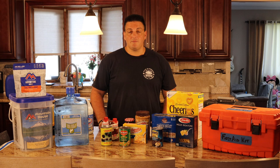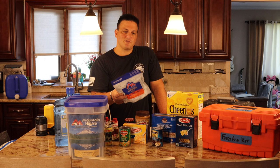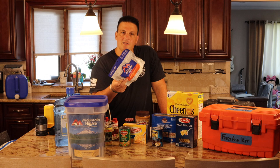Another option is I keep these. So these I use when I go to survival school and camping trips and hiking trips. Real simple. You boil some water, dump it in there, leave it in there for 5 minutes, and you got a meal. A little bit pricey, but they're good, and they're easy, and they're light.